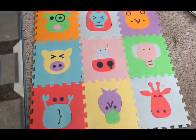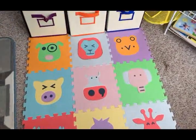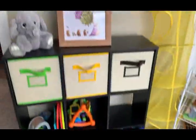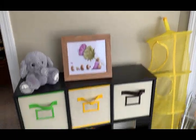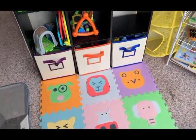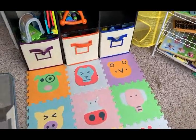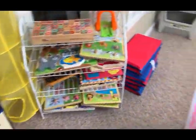We got this really, really cute play mat for the floor. I didn't want to go with the typical alphabet one. And in this room in general, I've gone with paler, softer colors because her nursery is so loud that I wanted a quiet space for her to play in too, so that she can go to which one she wants to depending on her mood.